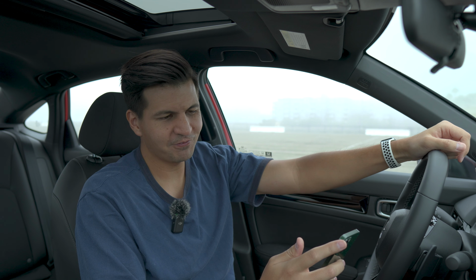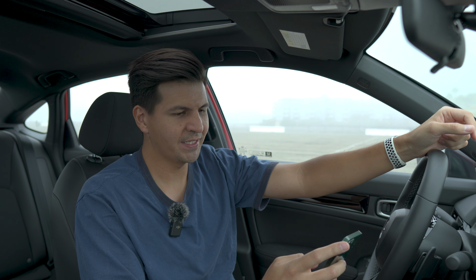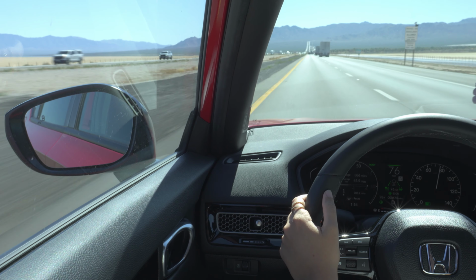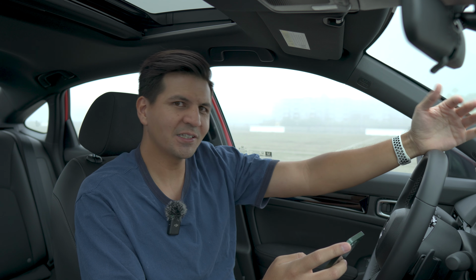All right, let's take the Civic out for a drive, but first let's talk about fuel economy because I do have some numbers and quite a few miles here. Over the last 800 miles or so, I averaged 48.2 miles per gallon. A lot of that, about 300 miles, was me driving at freeway speeds up the mountains in over 100-degree weather, and during that trip, I averaged 45.2 miles per gallon, which is lower than expected.